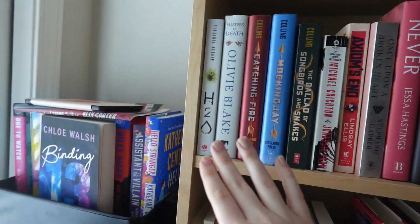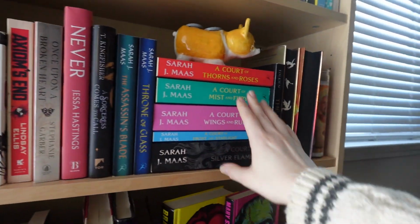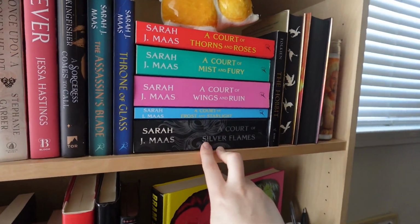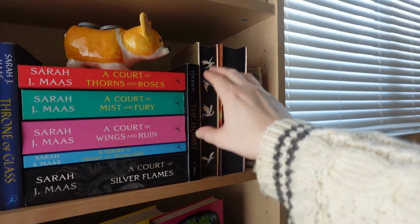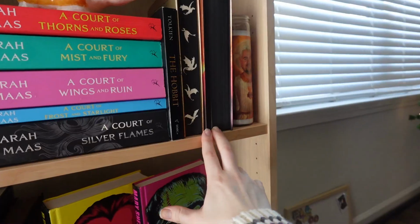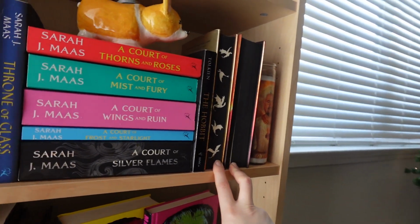And then we go straight into fantasy, sci-fi, that kind of stuff. The only ones I keep on display for that is going to be ACOTAR because of course. And then I also display this one a little bit weird. This is Fourth Wing and Iron Flame. I like to see the edges instead because they're cool, so why not?